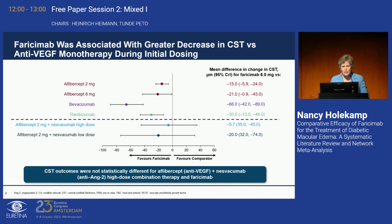Here are the results. Faricimab was associated with a greater decrease in CST versus anti-VEGF monotherapy during the head-to-head initial dosing phase. And in fact, the only time there was a finding that was comparable to Faricimab was when you had dual inhibition of aflibercept plus navascumab.